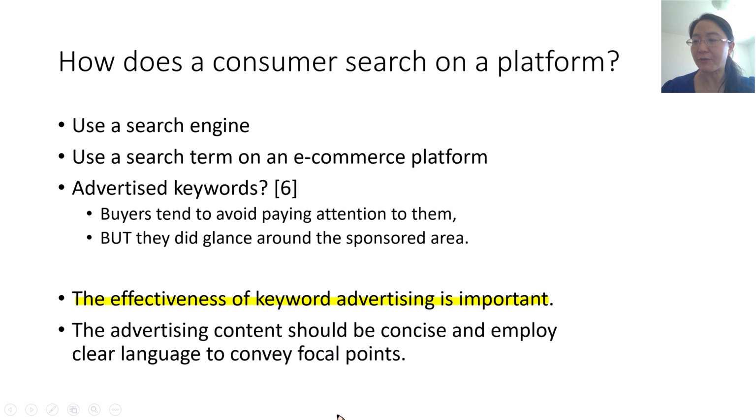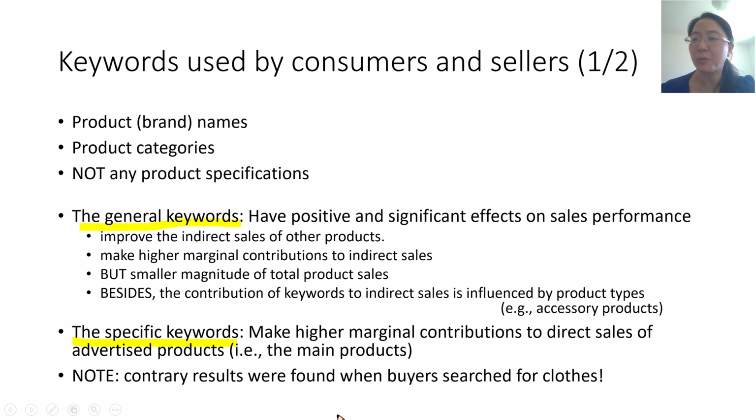What exactly are the effective keywords that the sellers can use in advertising? There is no doubt that the advertising content should be concise and employ clear language to convey focal points. Let's further explore the buyer's input keywords on the e-commerce website. Based on the literature, the buyer will type in the product name or brand name in the search field on an e-commerce website. Some buyers search for products by category.